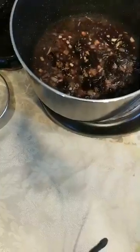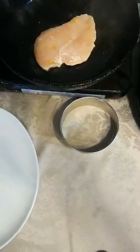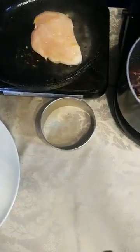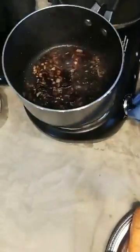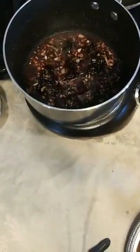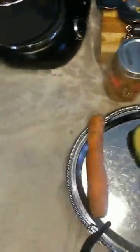Like I said, you want to look at the smoke and look at the oil. If it's getting too smoky, then I'll turn it down. Check how the chicken looks. A little bit more. This is looking nice. We're going to finish that with a little bit of salt and a little bit of fresh cilantro.